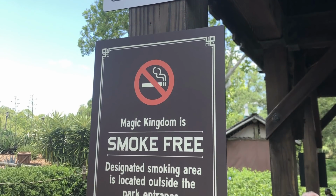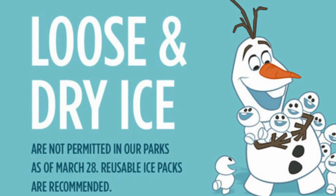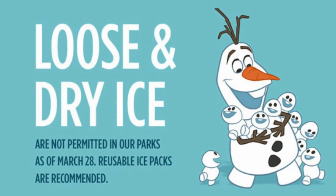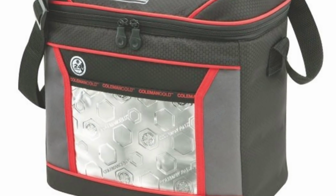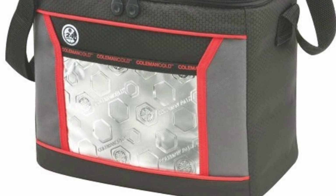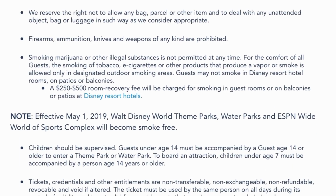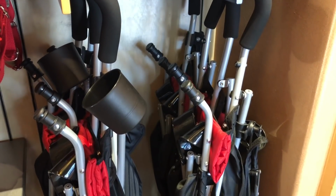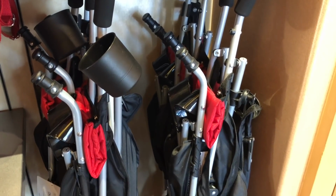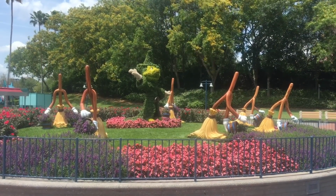And then there's that weird ice rule. As of March 28th, loose and dry ice are no longer permitted in the park. So if you bring in a cooler, we recommend using those reusable ice packs. Now, overall, these rules are in place to make Disney World more pleasant for everyone. So while some of these are a bit controversial and may make a few people's trips a little more difficult or at least require some pre-planning, generally these changes are for the better, except maybe for the ice one, because let's be real, those mini fridges in the Disney hotels aren't keeping an ice pack frozen.